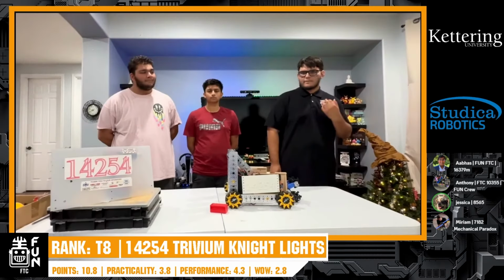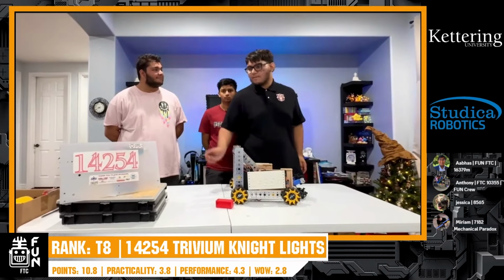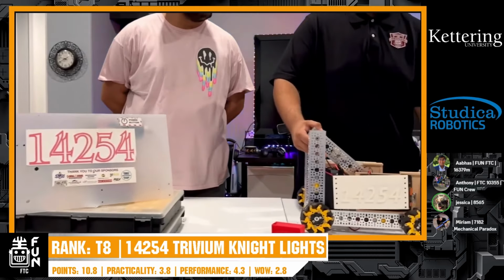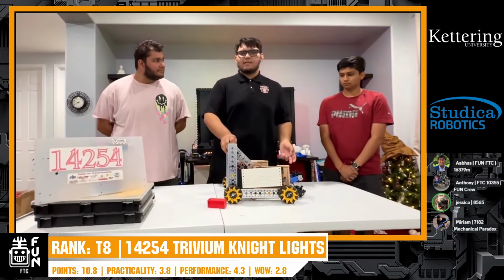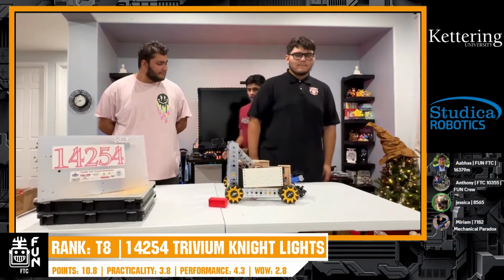Okay. In tied for eighth place, we have team 14254, Trivium Night Knights. This design really showcases a lot of simplicity, which I really liked in their analysis in the beginning. They talked about how they ended up with an active cell intake, in which they tried a claw design before, but they found the active cell intake to be more efficient.